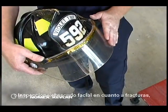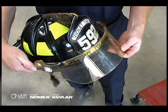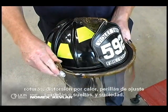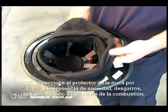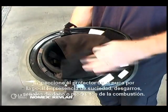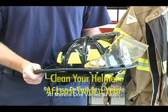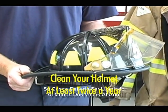Check the face shield and/or goggles for cracks, charring, distortion, damage from heat or flames, missing or loose adjustment knobs, and dirt. Inspect the ear and neck protector for tears, dirt, signs of light damage, or combustion products. Your helmet should be cleaned at least 2 times a year.